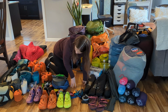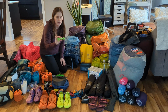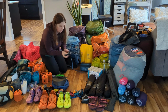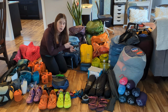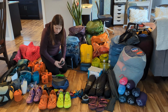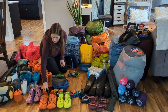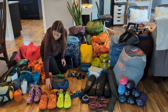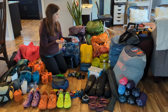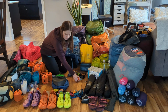Oh, moving back over here, we have a roll of ultra light string if we need a clothesline or if we need string for anything. Our fire kit has a lighter for our stove. We have a regular lighter, plus we have a few fire starters in case we're able to have a campfire. We have a small little towel. Each of us have a pair of sunglasses. We have the Flextail air pump for our sleep pads, which also has a little light on it.